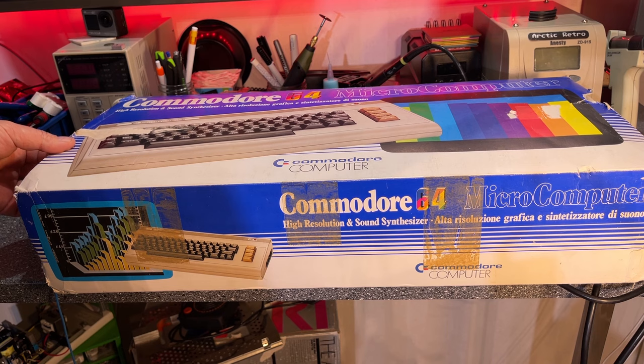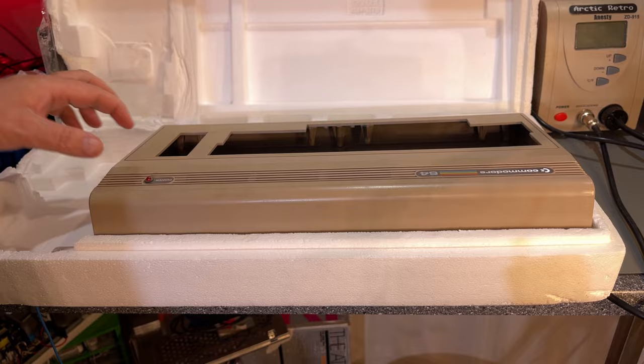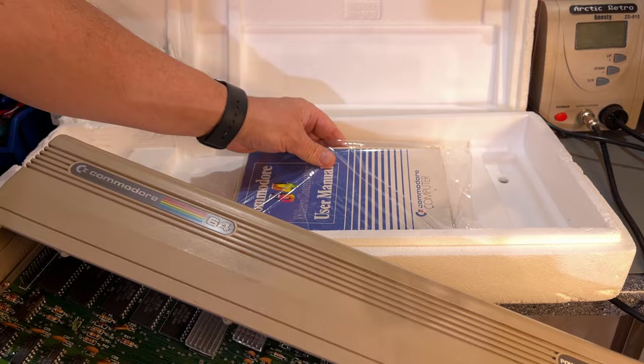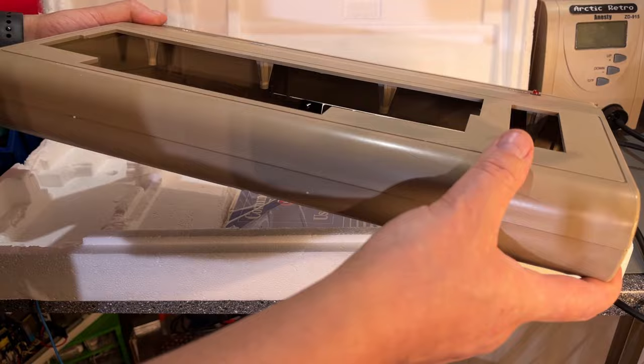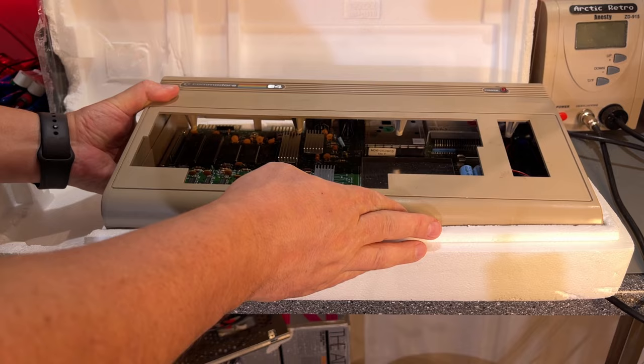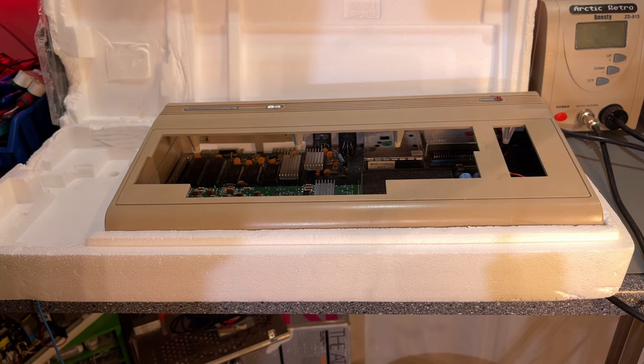Opening. Okay, it's a Commodore, yes, but no keyboard. So, and it got the user's manual. Yeah, so that can of course be a useful parts machine, or it can be fitted with the necessary parts to be completed, obviously. Still gonna hook it up. Looks like nothing is missing.